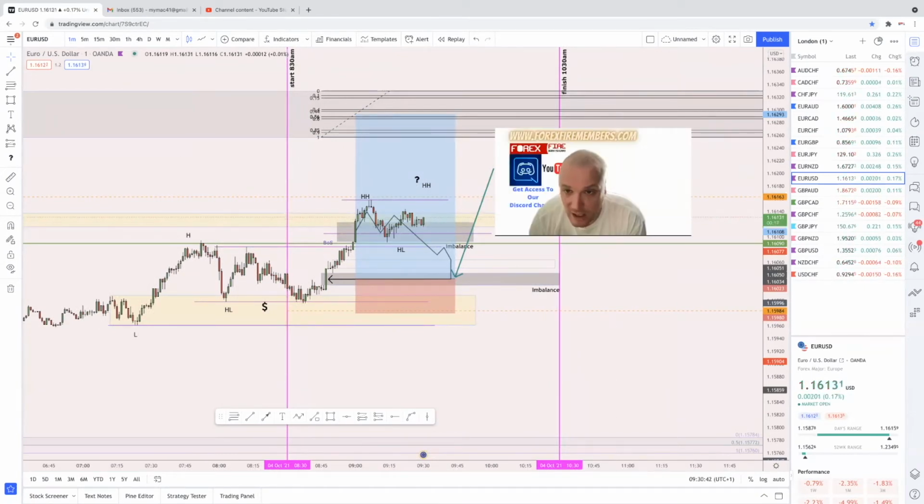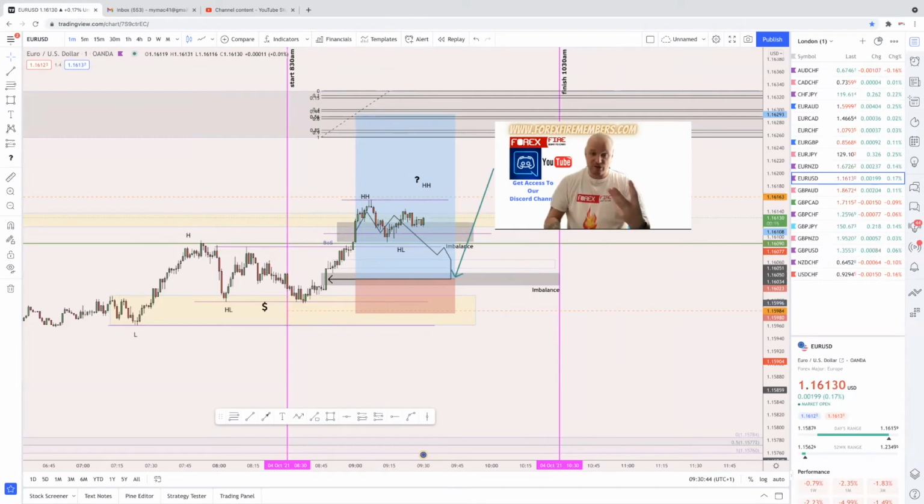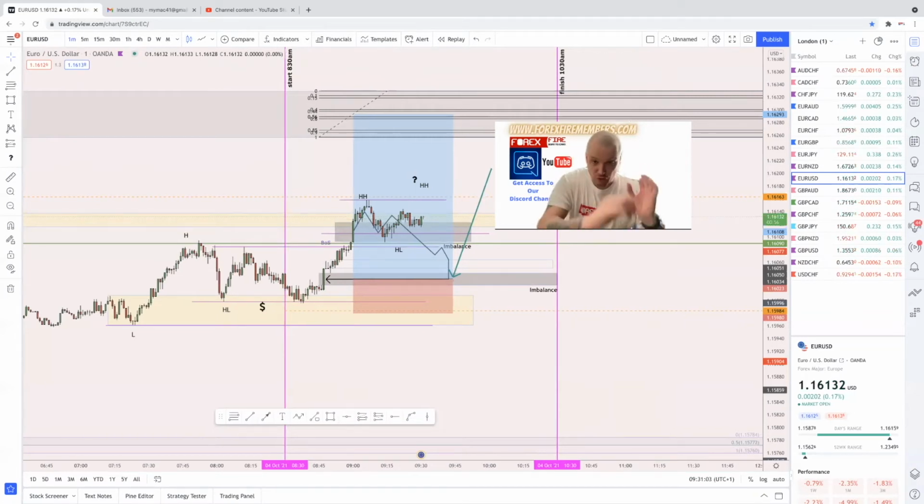Let me know how you're feeling with regards to this setup at the moment. Let me know if what I'm doing is providing value. Are you enjoying the content? Are you working along the parameters, setting yourself a 2-hour time frame? How's it working for you? Are you finding doing this and drawing out structure points as you go along? Is it helping you identify things?